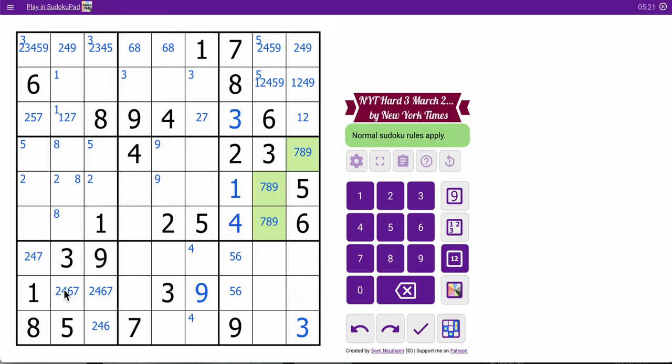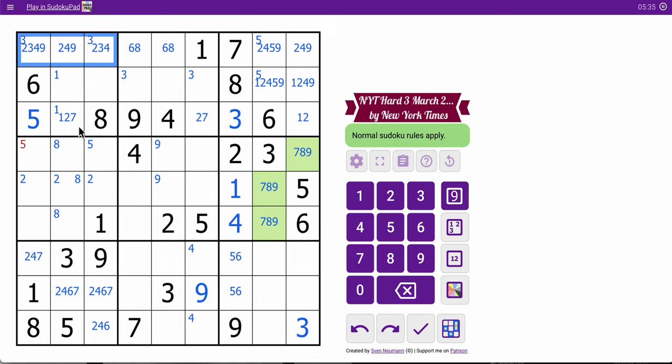Okay, well, this can't be 5 because of given. This isn't 5 by given. This isn't 5 by given. Where does 5 go in row 3? It goes here. Which has the advantage of saying those are not 5. Now that's not 5, and therefore this must be.